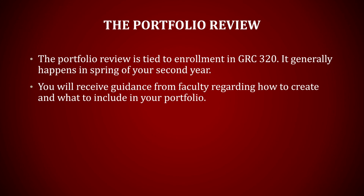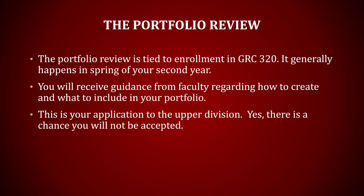It's okay. You're right where you need to be. You're just getting started. You're going to have help. For now, just know that it's out there, that it's coming. We don't want it to be a surprise for you in your sophomore year. This is your application to the upper division. Yes, there's a chance you will not be accepted.